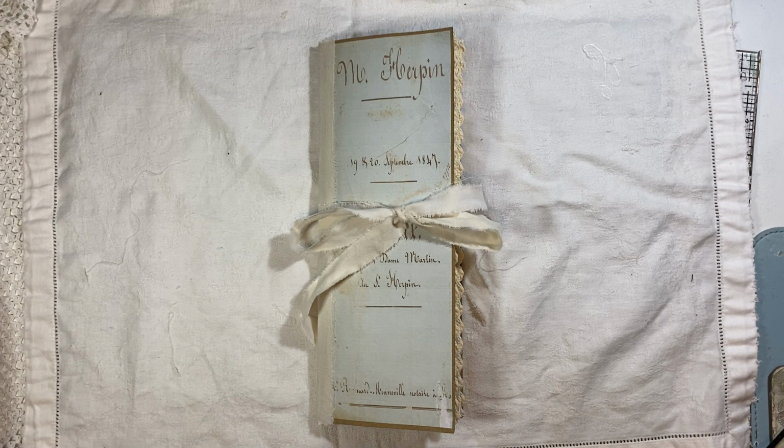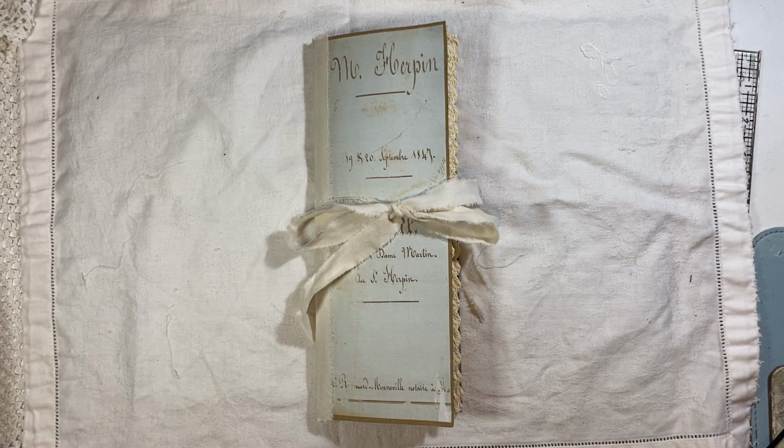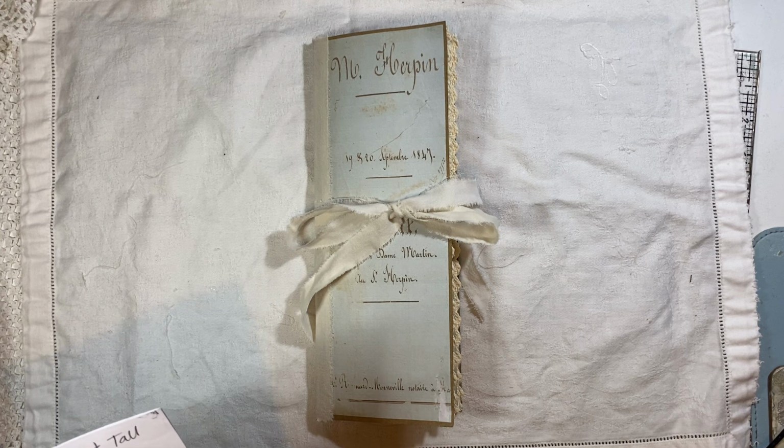Lorna kindly gifted me some of the kits, so she's always linked below anyway, but I'm going to read through the kits that I used. I used from Taylormade Journals Etsy store antique French receipts, French document covers, French letters, the bookkeeper kit, French snippets, and another one that I forgot to write down.